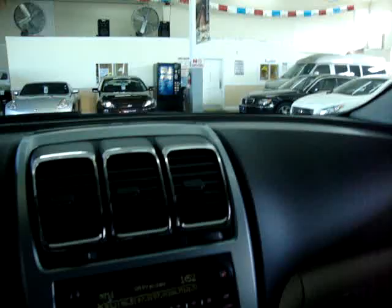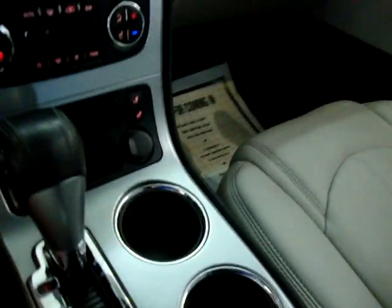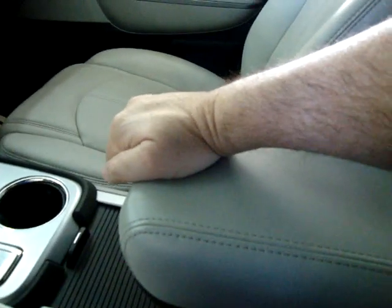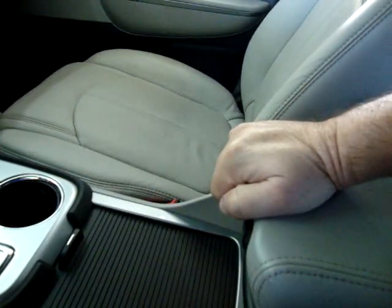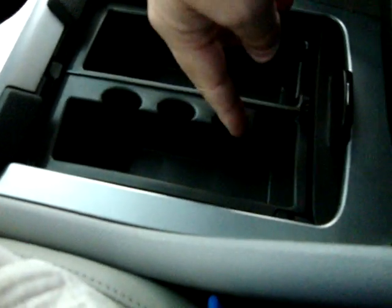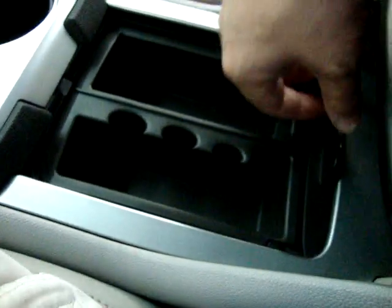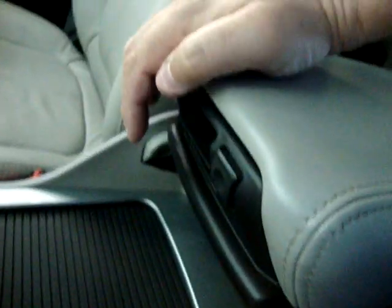Okay, up here we got a little bit of storage. Got cup holders here in the center. The center console where you rest your arm can be adjusted to slide forth and back. And here there's more storage for, like, coin slots here and a little place here where you can put pens and stuff like that. And in the center console, to make it slide, you want to pull on this here, and that's how it slides back and forth. Here, if you press here, you get a little storage up in the top here.